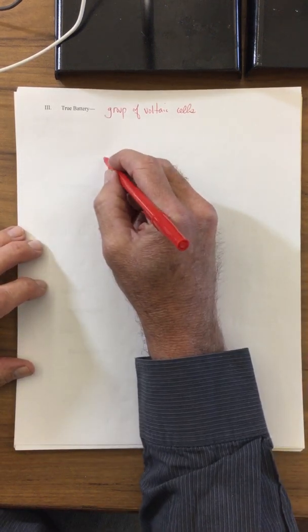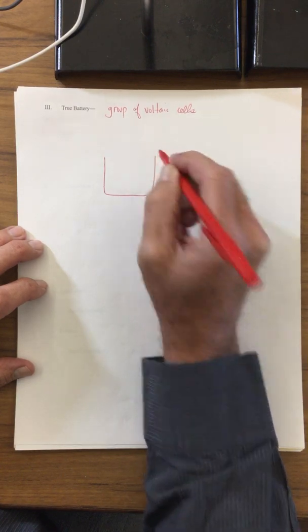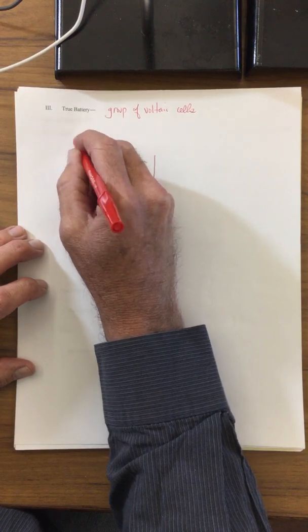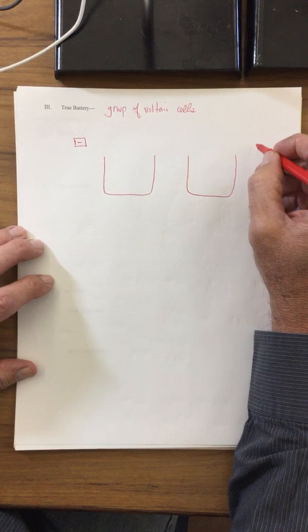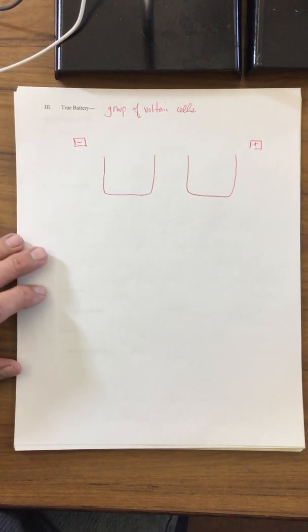So we're going to be looking at your car and how your car actually recharges the battery. We're going to start off with what looks like a voltaic cell, but remember that these are happening in multiple voltaic cells. We have our anode, which is over here. We're always going to draw our anode over here. And on the other side, we're going to have your cathode. So here's your positive side over here.